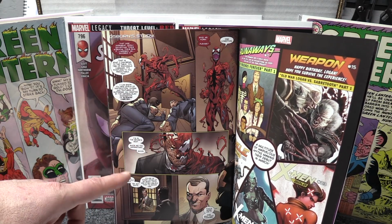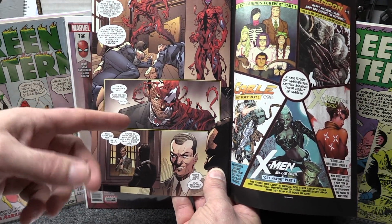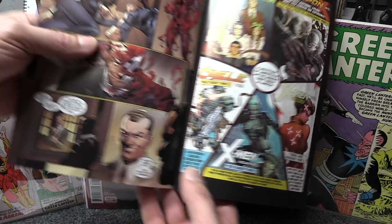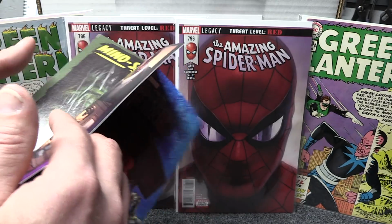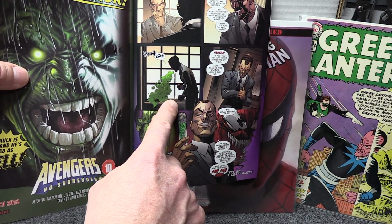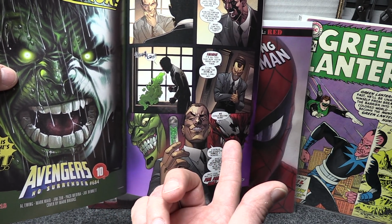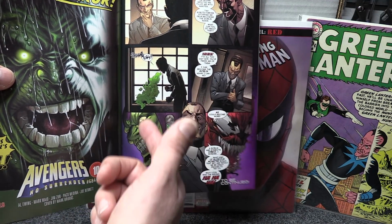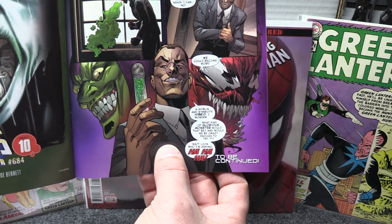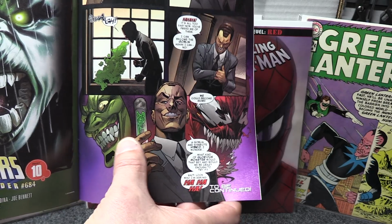Because Carnage melds with Osborn at the molecular level, he fixes his face. He looks all nice. He also rids his body of the nanites that Spider-Man injected into him, which prevented him from becoming the Green Goblin. So now that Carnage has rid his body of the nanites, right at the end of the book, there's your picture of Osborn with the Green Goblin serum.